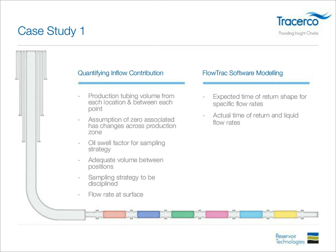And we obviously need to know the flow rate to surface and the volumetrics at surface, which we would do anyway. Then we look at the FlowTrack software. So we expect the time of return and shape of the curves in theory, and then we look at the actual.